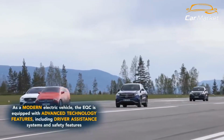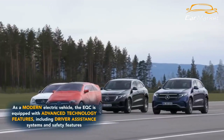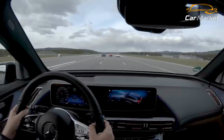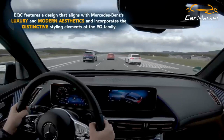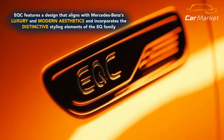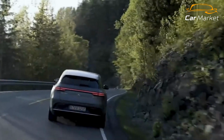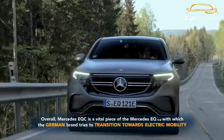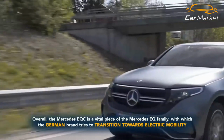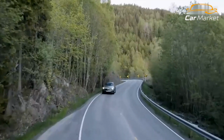As a modern electric vehicle, the EQC is equipped with advanced technology features, including driver assistance systems and safety features. EQC features a design that aligns with Mercedes-Benz's luxury and modern aesthetics and incorporates the distinctive styling elements of the EQ family. Overall, the Mercedes EQC is a vital piece of the Mercedes EQ family, with which the German brand tries to transition towards electric mobility.